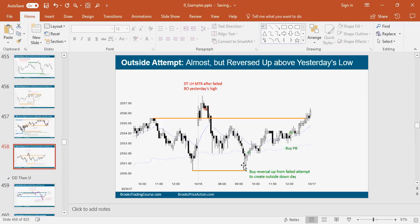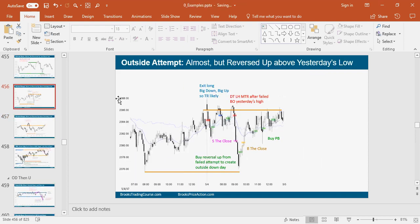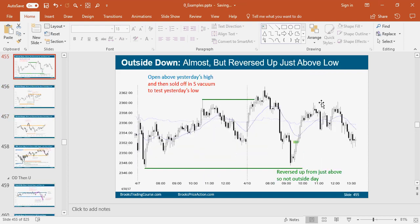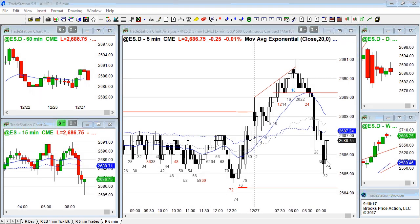Another example, two legs down from above yesterday's high, could not get below yesterday's low, and we got the reversal. This is what the bulls want. They want the reversal up. Right now, it's still slightly more likely that we're going to go below yesterday's low. That's a pretty good bar for the bulls.